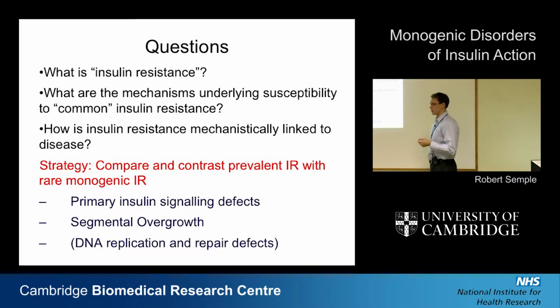We want to know most crucially why some people become insulin resistant and some people don't. And then even more critically, we want to know how insulin resistance produces disease. So downstream from our genetic investigations, what we aim to do is set those patients where we've found a single gene defect causing insulin resistance, and we want to study them in deep phenotypic detail and compare them to patients with common disease, and then compare and contrast. And we're every bit as interested in the differences as in the similarities. And thereby, by comparing the knowns with the unknowns, we hope to make inferences about common disease.